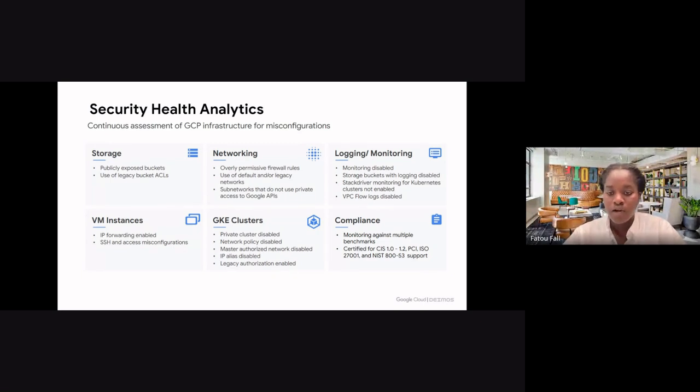If today you have Google resources, you should deploy Security Command Center to have this overview, at least, of your misconfigurations and to see what you should do to be totally secure on GCP. But this is just to summarize: Security Command Center is a monitoring solution that gives you an overview of what's happening in your environment.